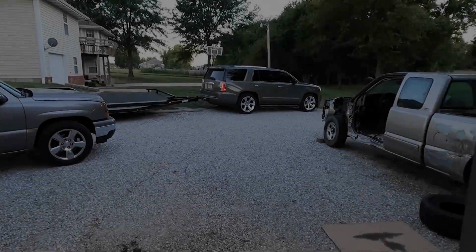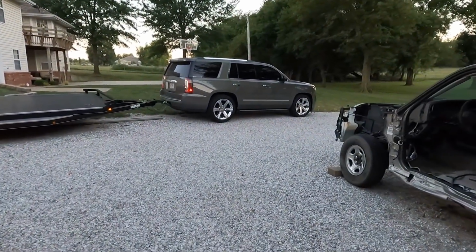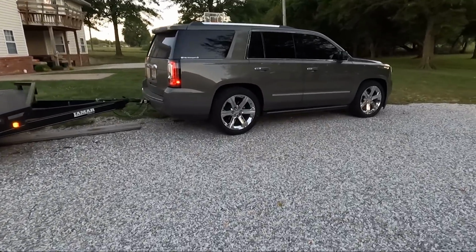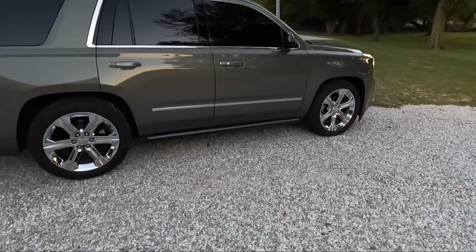So you undo those, and then you pull that up, and you've got access to your hitch. We've got all kinds of noise going on with my neighbor mowing and some cars going by, but I want to show you guys what it looked like out here. Of course, it's about to get dark, but definitely a better look. No more curb rash, brand new tires.